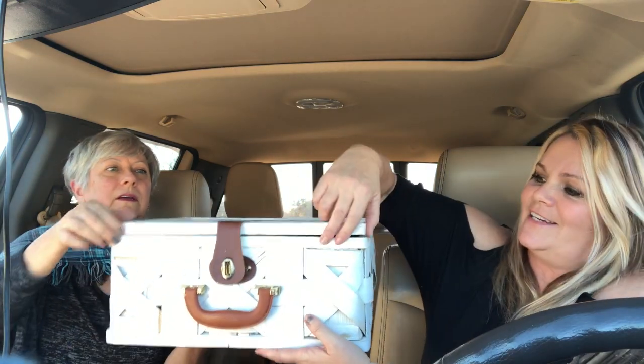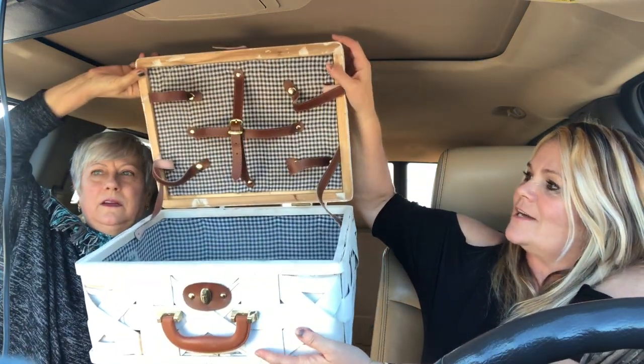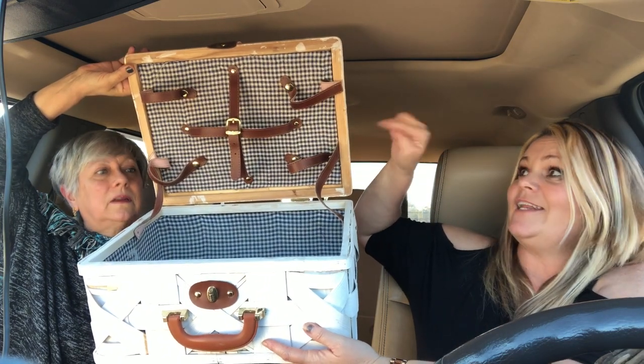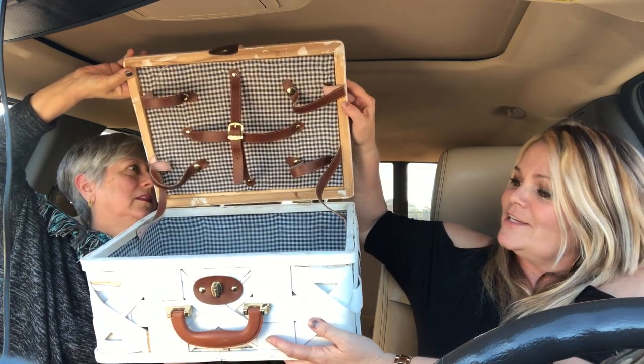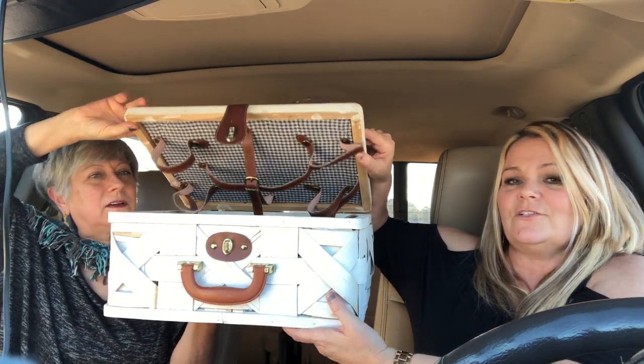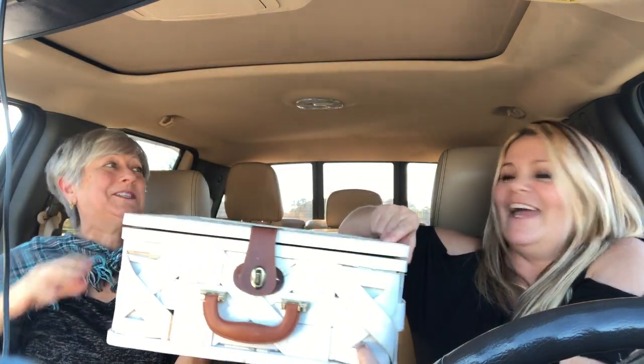Last thing I got was this little picnic basket. We're gonna open her up, and it's got little hooks to put all your little goodies inside. And she gave me this for $2.99. I thought that was a really good deal. That was a steal. It's gonna be a Christmas present for one of my daughters. So if you're watching, hopefully she isn't watching. You three fight over it.